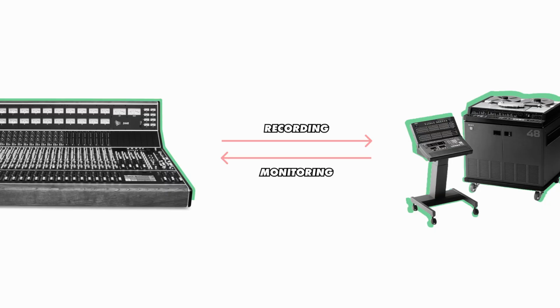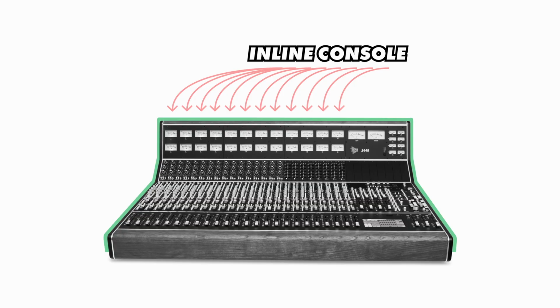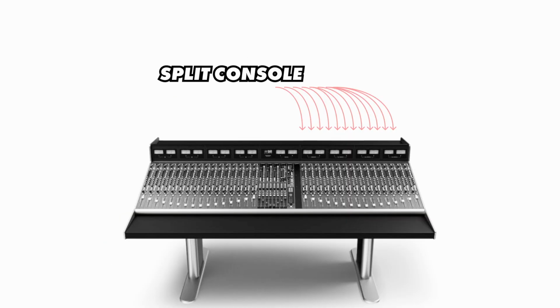Another reason mixing consoles are used in studios is for, well, mixing. In the past, there was no DAW for mixing. Instead, the multitrack output of the tape machine would have connected to the inputs of the console, either through the same input channels on an inline console or on a separate bank of channels on a split console. The tape machine played back the multitrack recordings, and the mixer would be used to sum all of this into 2 tracks, left and right, which would be recorded to a stereo tape machine as a final mix.